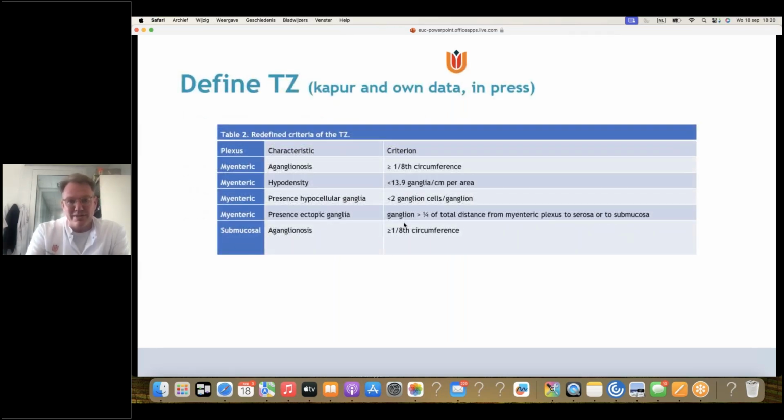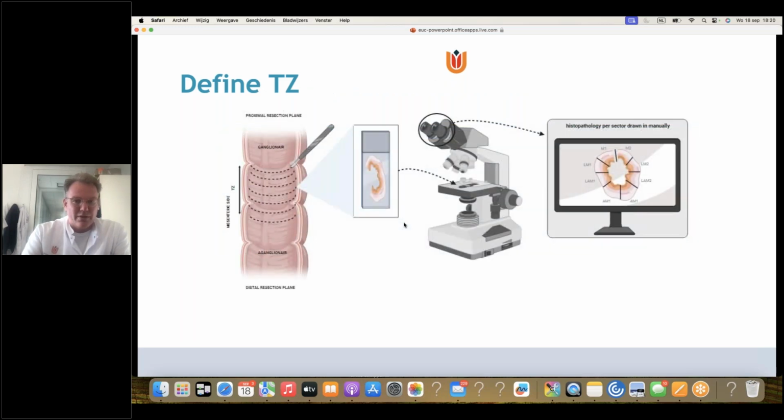Well, this is actually the definition that we, together with another pathologist who is quite famous in Hirschsprung disease, Kapoor, have put in to define the transition zone. And as you can see here, the myenteric plexus is maybe a little bit more important than the submucosal plexus. And actually, this is of course really up to the pathologist to have a look at all these different kinds of criteria. As I said, Dr. Kapoor already did a lot of work on it.